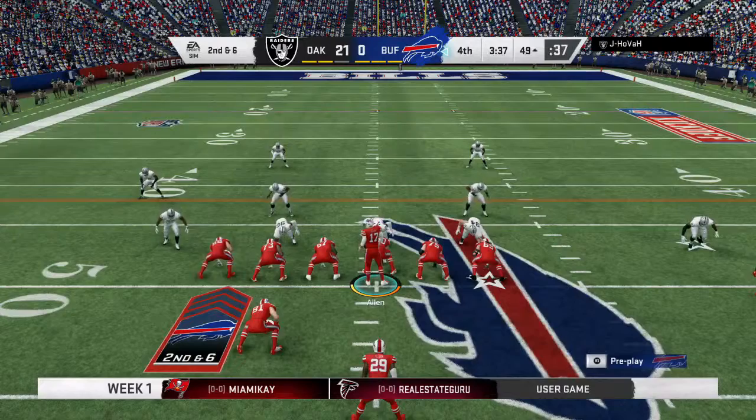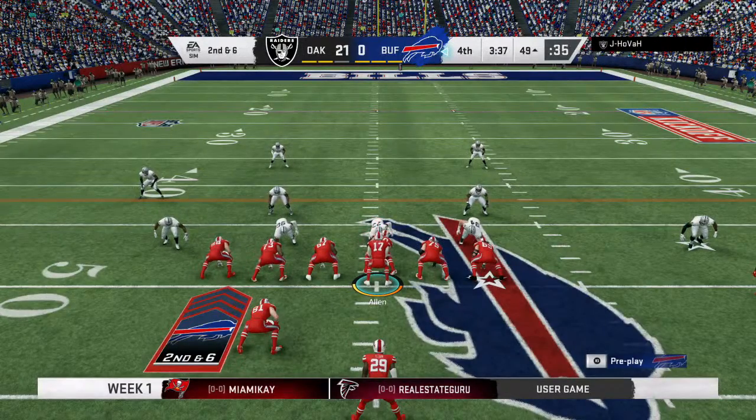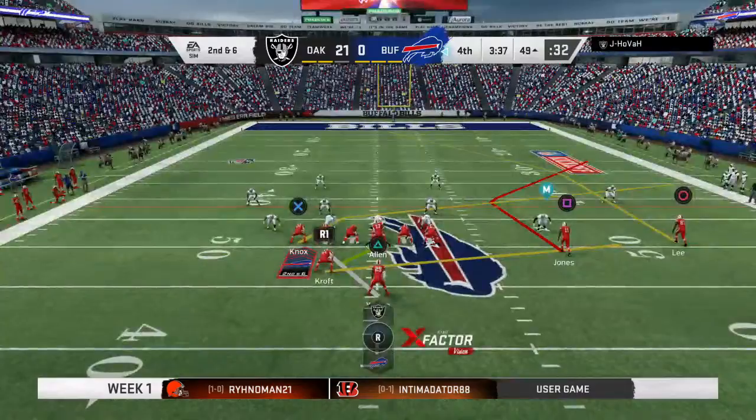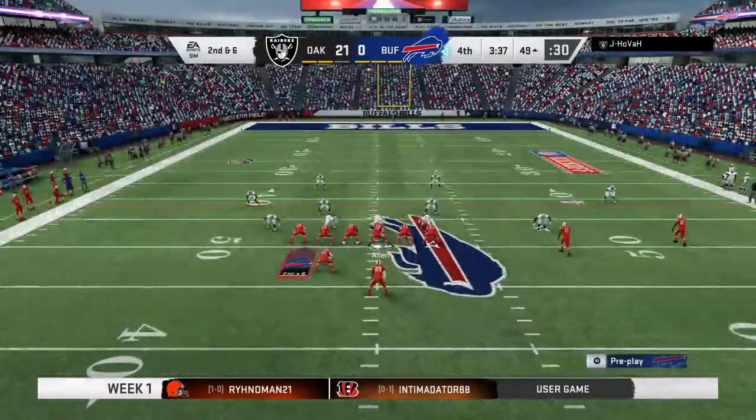Check 56. I don't think you got it, son. Under 10. Under 10. 10. Check 52. Alert.